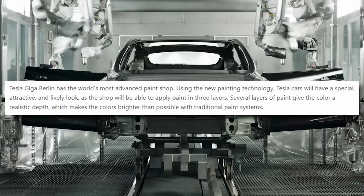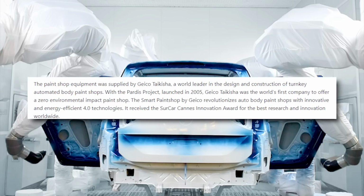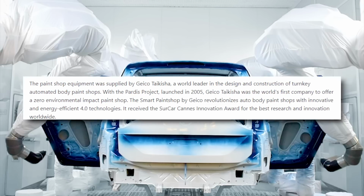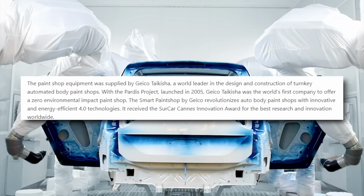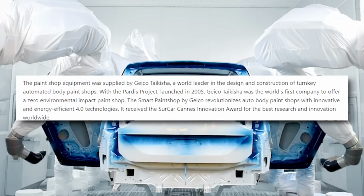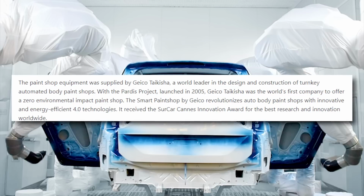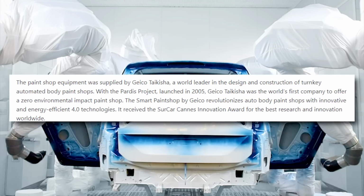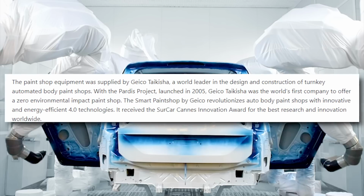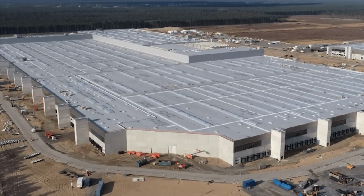Eva Fox also says that the paint shop equipment was supplied by Geico Taikisha, a world leader in the design and construction of turnkey automated body paint shops. With the Paradis project launched in 2005, Geico Taikisha was the world's first company to offer a zero environmental impact paint shop. The Smart Paint Shop by Geico revolutionizes auto body paint shops with innovative and energy efficient 4.0 technologies. It received the Surka Keynes Innovation Award for the best research and innovation worldwide. And now we're seeing this coming to Giga Berlin.